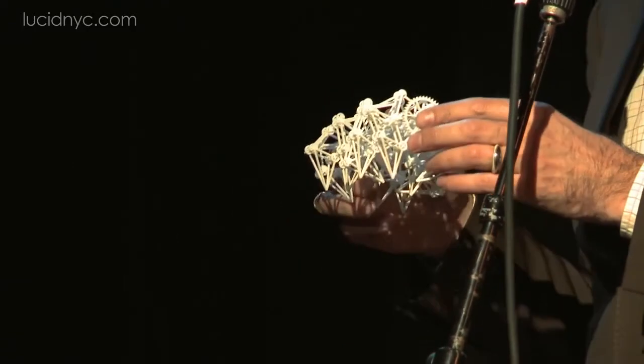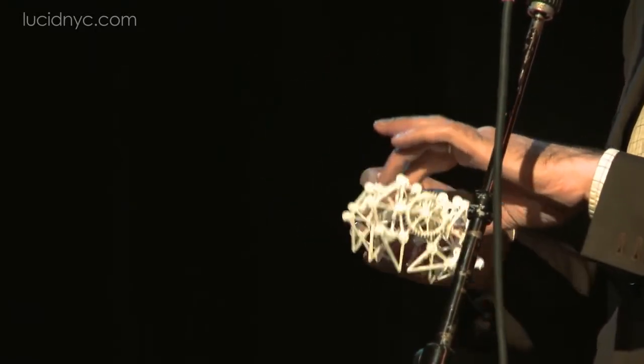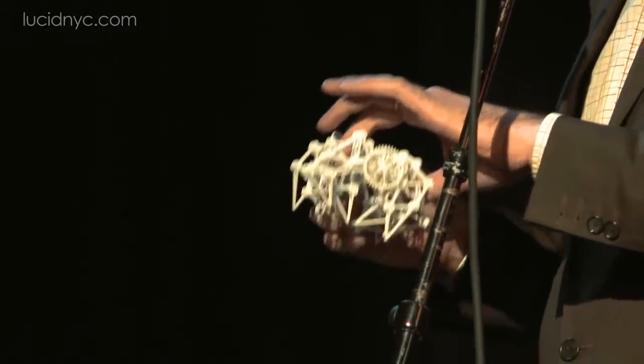And if this was a solid object with no moving parts, it would cost more than it does with moving parts because there's less material used. Because with 3D printing, you only pay for the material that you use.